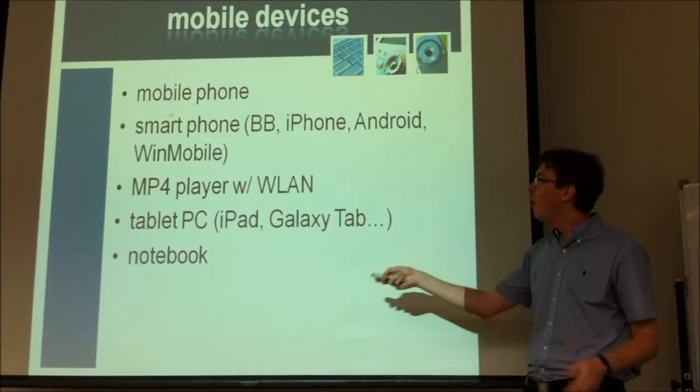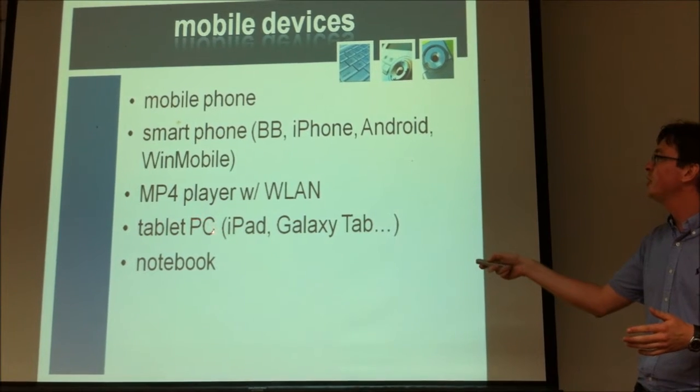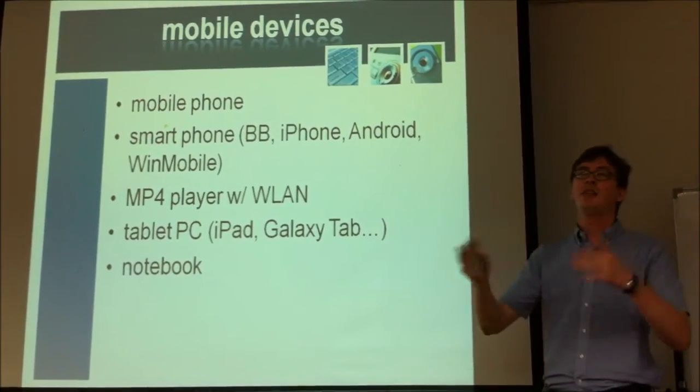It's smaller than the classical notebook, which is also mobile, you can bring it everywhere. But those tablet PCs are somewhere in the middle. Some of them, like iPad or Galaxy Tab, even have a 3G connection. So they are really something in between.